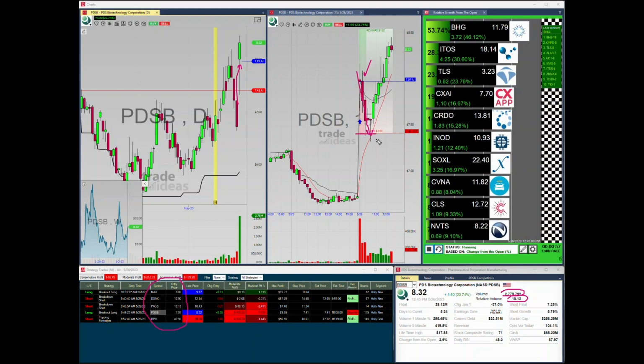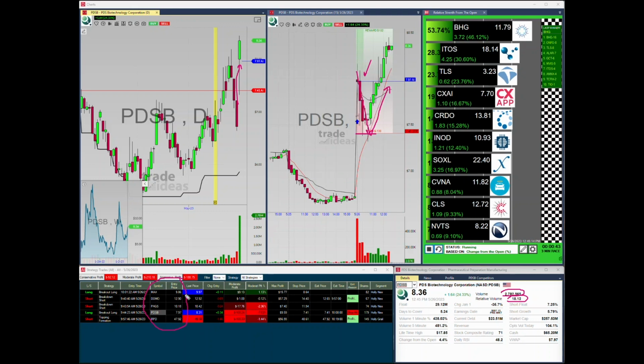It comes down, gets stopped by a penny or two here, only to find itself reversing very strong the rest of the day. Where it ends up for the day, nobody will really know. But if we didn't have a tool like Holly here to keep us alert and focused on this, we certainly wouldn't know regardless.